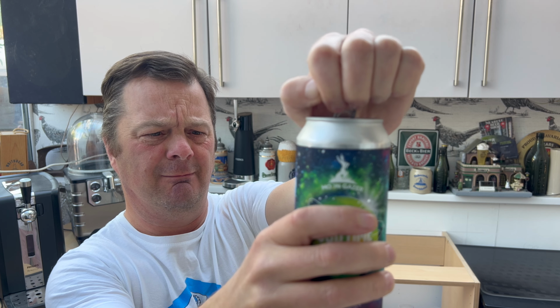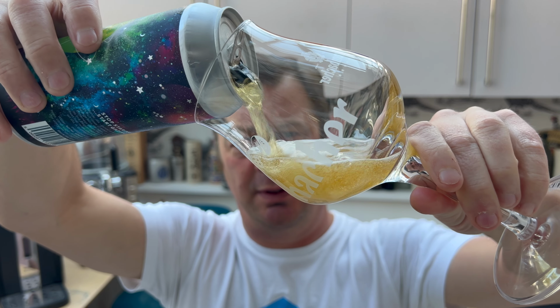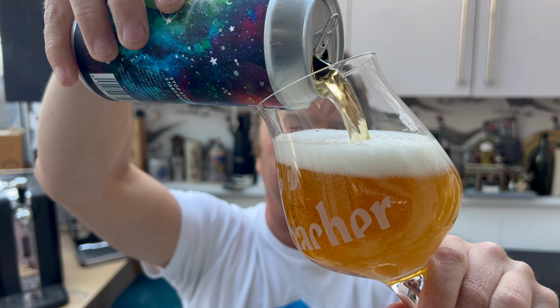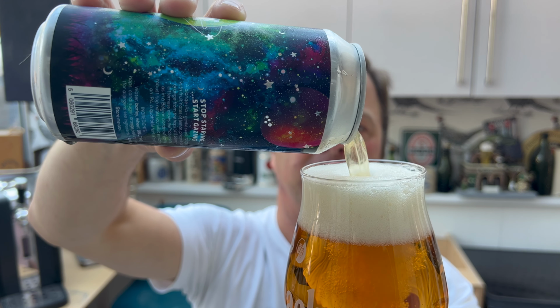Brewed in the UK. Moongazer Ale. Moongazer Barn. I'm pretty sure, comment in the comments box, I'm pretty sure they used to be called Norfolk Brew House.